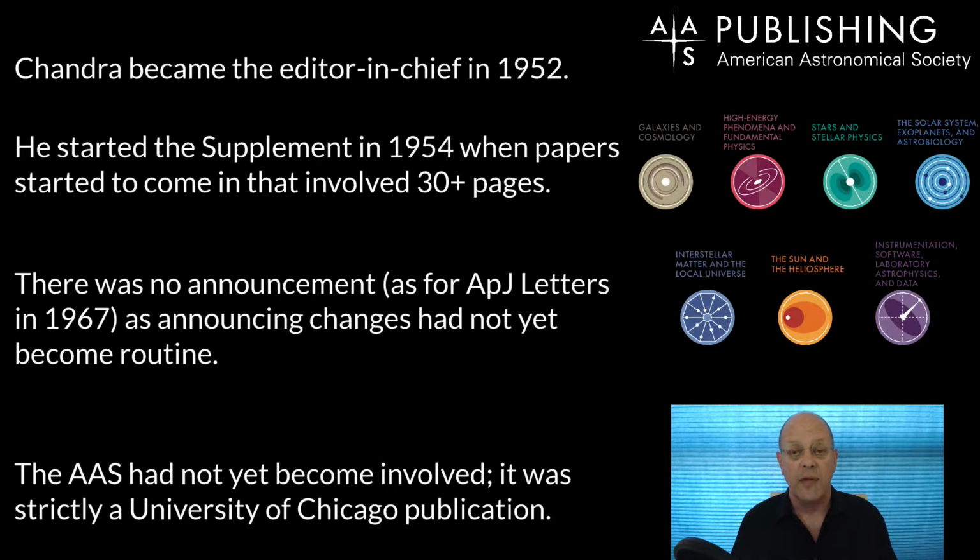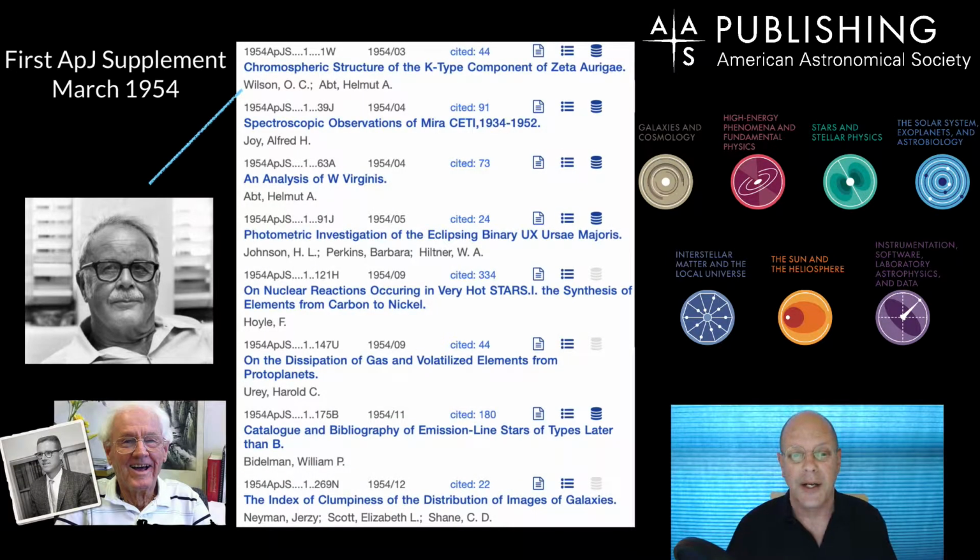And so what did that very first APJ Supplement look like? Well, it kind of looked a little bit like this. The very first article in APJ Supplements, 1954, this would be in March, was from Olin Wilson, and shown there in that image, and then Helmut Abt, shown there in those images at the bottom. And of course, Helmut, as we will see later, went on to become one of the editors-in-chief of the AAS publications, the APJ.